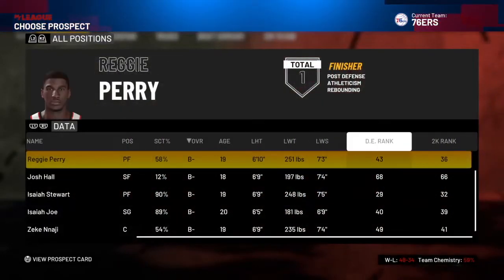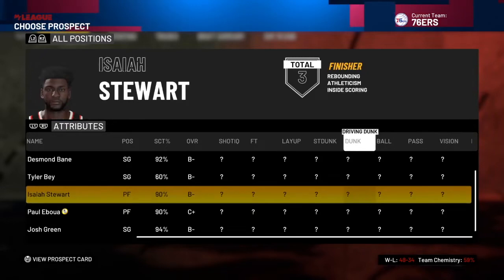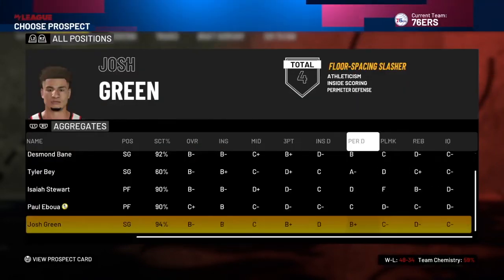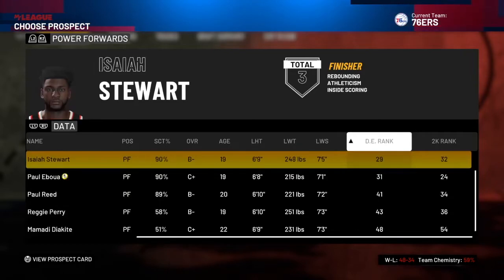And of course, we have one of the first couple of picks of the second round as well. Let's see, Tyler Bey, who's not a bad player. Josh Green, potentially. But I would like to see if we could get a backup point guard potentially here. Maybe one that can also shoot or create their own shots a little bit, because that's obviously some of the biggest issues for the Philadelphia 76ers.